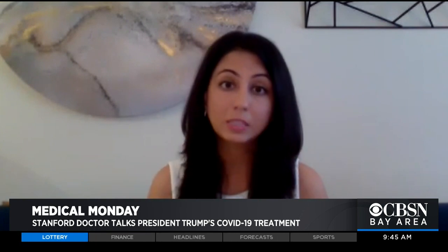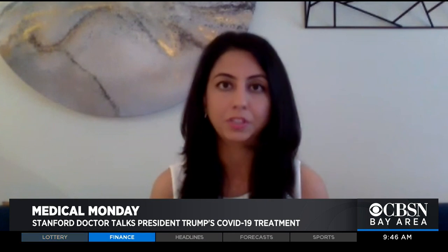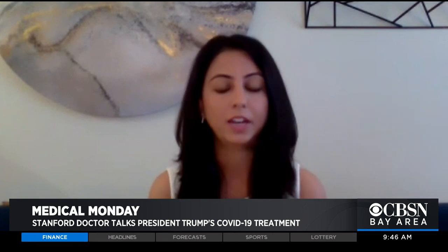And this has been studied, and in the RECOVERY trial, in the group of patients that were moderately to severely ill and were on oxygen supplementation or on a mechanical ventilator to help with breathing, we see that this medication actually helps reduce mortality rates. So that also is a very positive finding with this medication.